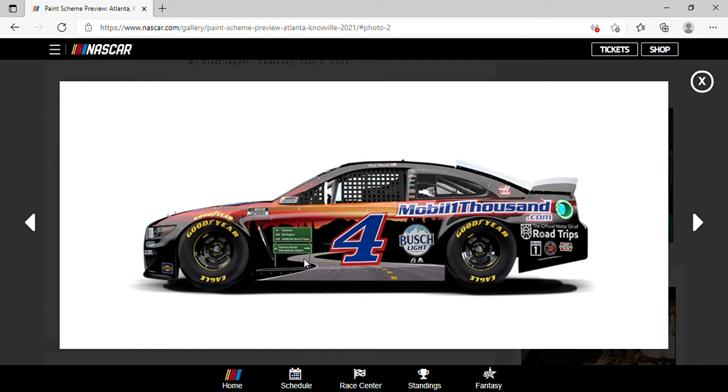I'm definitely a fan of this scheme, not gonna lie. You also got Busch Light there. This for me would be a Bible die-cast.